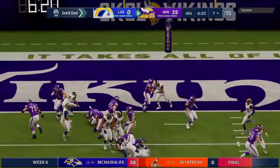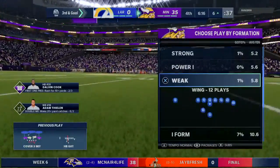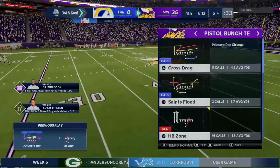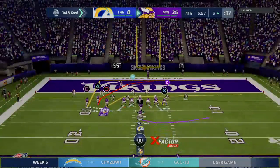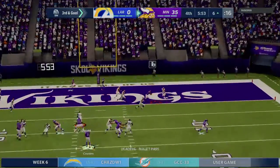Handoff comes to Cook, and he'll be stopped just outside the 5 at the 6. The 2nd down play, not much better than the first, just a gain of 1 there. Defensively, I think they can smell a stop. Ball right around the 5 here, brings up 3rd. And I think what they've done is they put doubt in the minds of the offensive guys. What do we do?